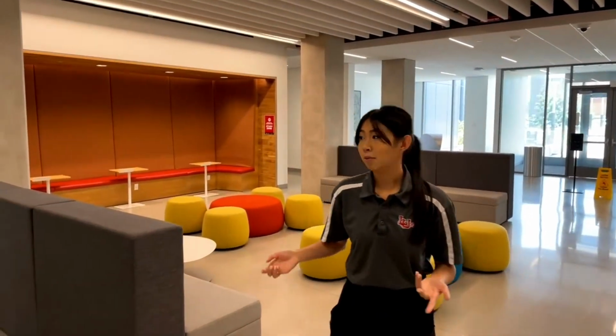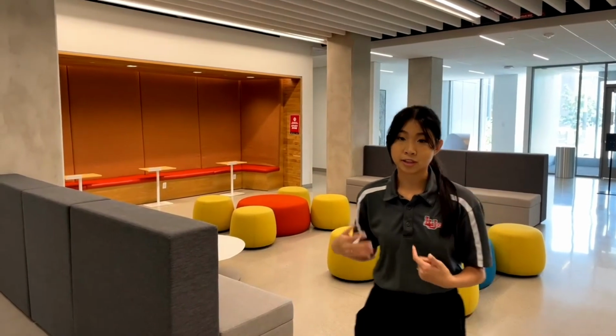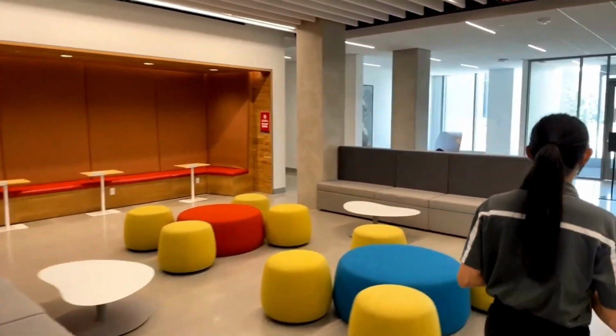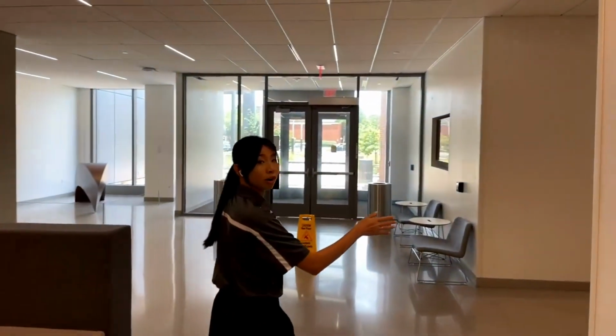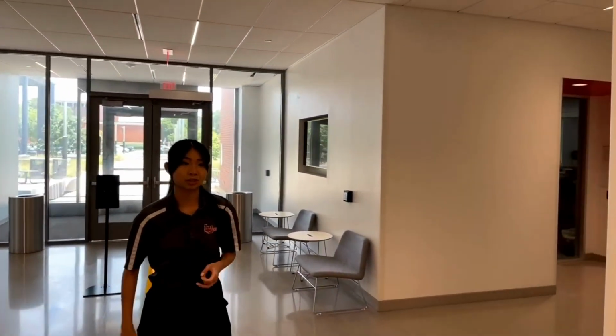Over here, you could see that we have more seating area where you could also meet with students or meet with your friends in between classes or after. On our right this way, we'll have more instructional labs and research labs.